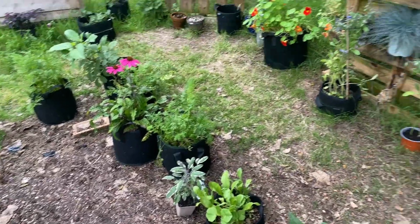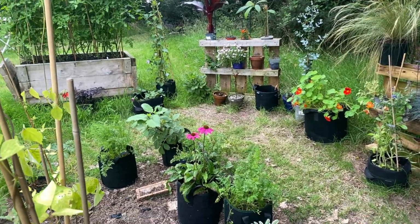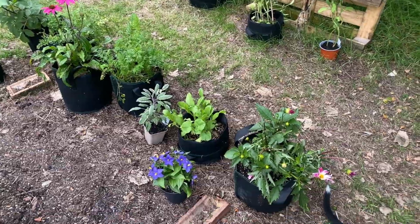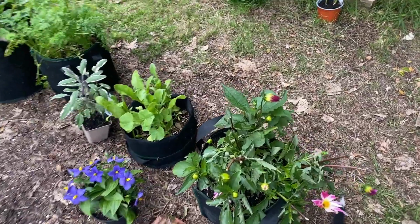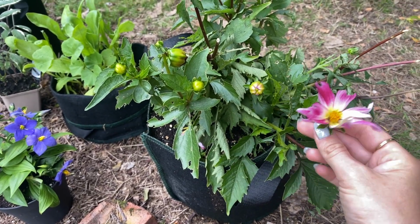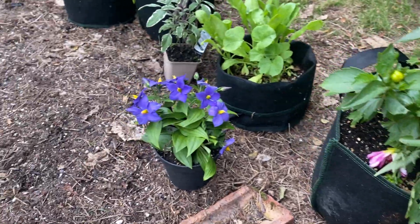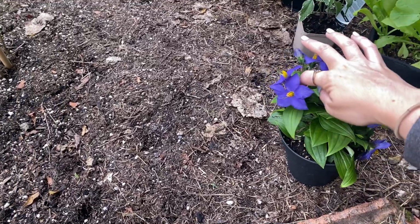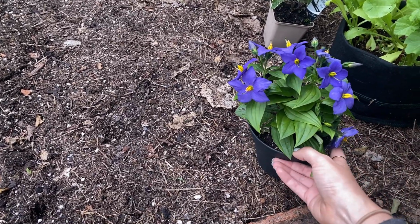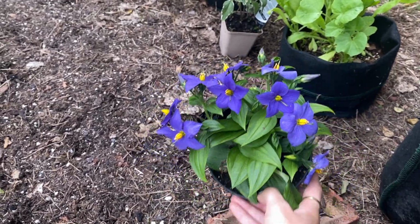So the rest of the garden. So I've added these pallets here, and I've tried to fill up as many plants as I can. So I guess I'll just go along. These are some dahlias that have been decimated by slugs but are still flowering. I grew these from seed. This is, what's this called again? This is Exacum Sapphire. Beautiful flowers. I picked this up from a garden centre recently.